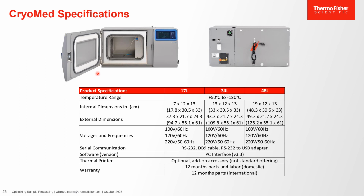So we have some internal dimensions of this chamber and external dimensions, and then of course all the accompanying accessories that you could use, whether it's bags and presses or bags and canisters or vials. And in many ways, you can actually combine the 17 liter accessories and the 34 liter accessories into this 48 liter chamber unit.